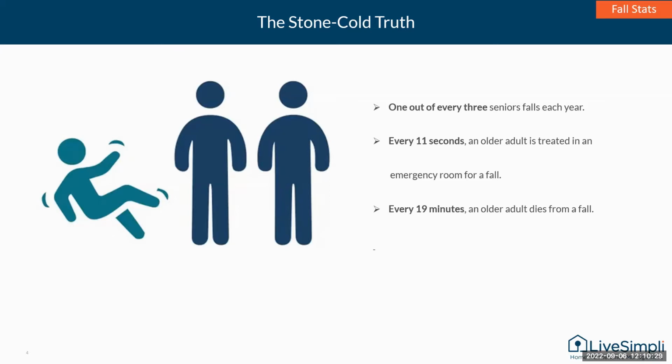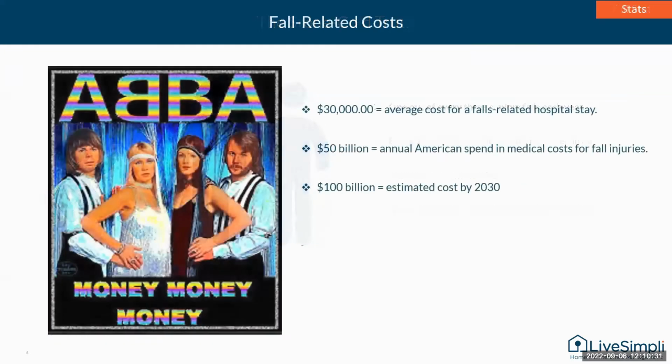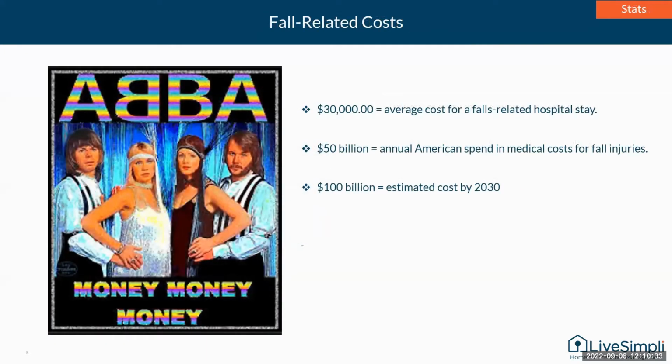And let's not just talk about these stats. It's pretty costly when you have falls. The average cost for a fall when you get to the hospital is about $30,000. It's not cheap. I think of that song from ABBA that goes, "Money, money, money." If anybody knows that, that's what comes to mind when I think of the cost of falls. And on an annual basis, Americans spend about $50 billion on fall-related injuries, and that's estimated to double by 2030. So what can we do?